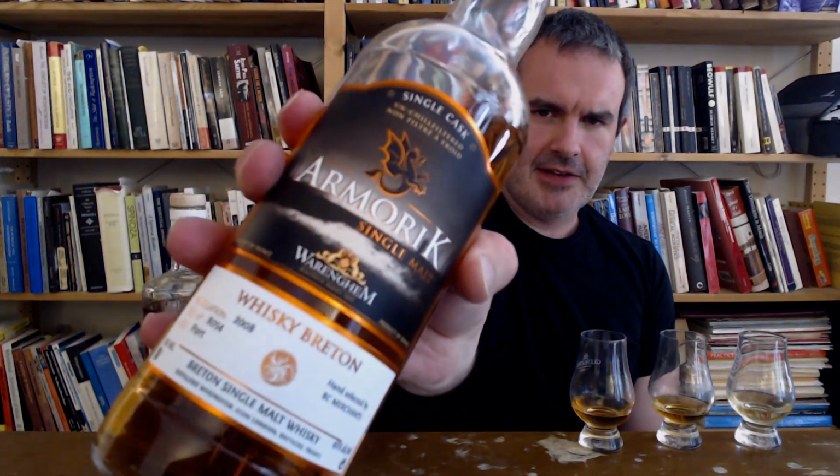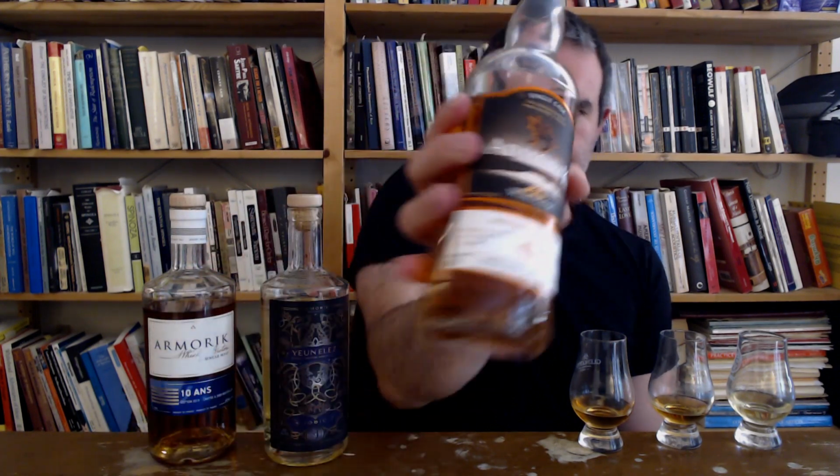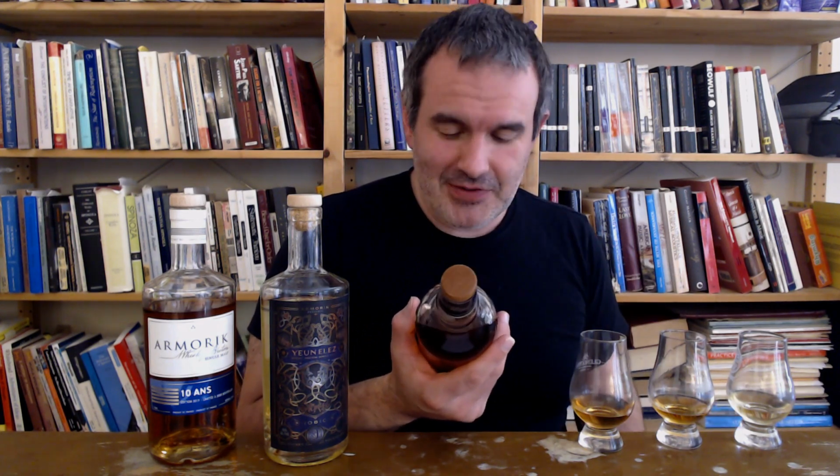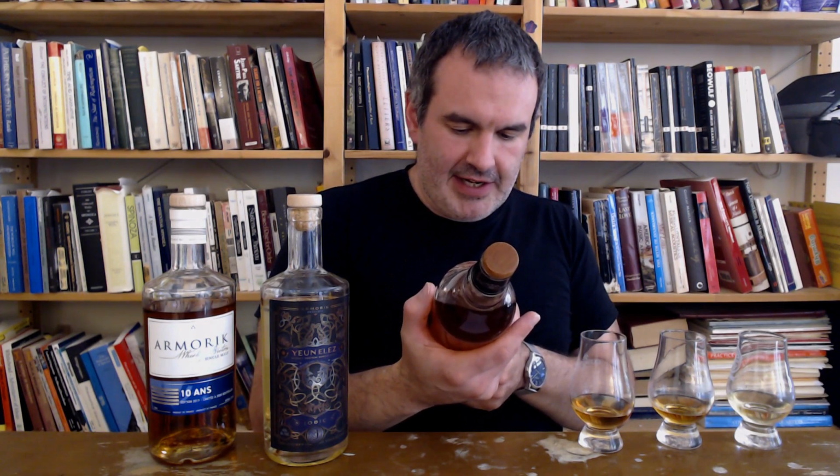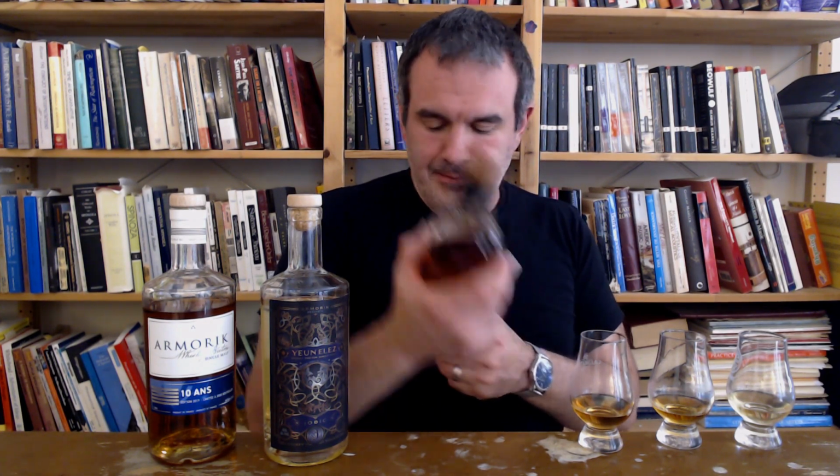So first off, I tried the sister cask of this a while back. This is a single cask Armorik, selected by BC Merchants. It was distilled in 2008. They do not tell you on the bottle when this is bottled, but the whiskey base page for this was created in 2018. So figure, it's 8 or 9 or 10 years old, somewhere in there. But this is cask number 8054, and it's a port cask.